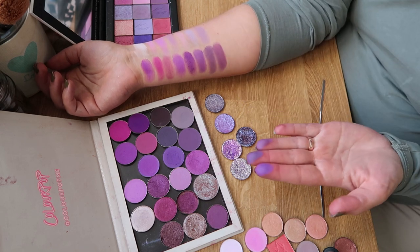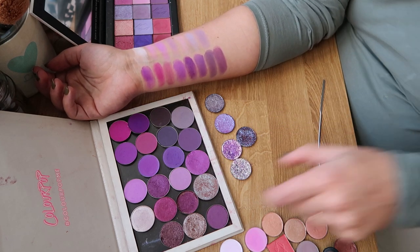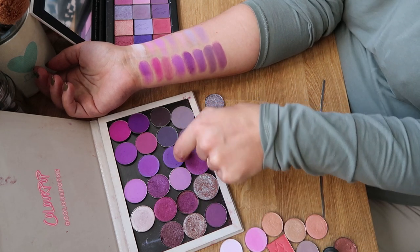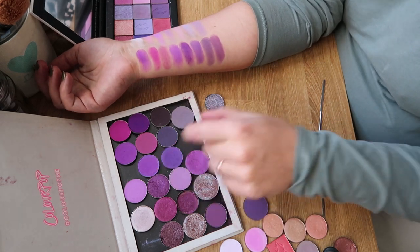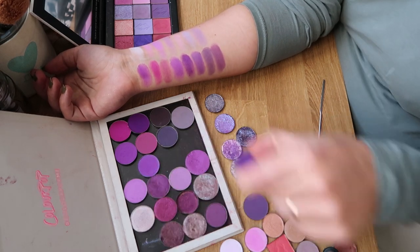I definitely don't need all these purples. Especially these three are so similar. What do we have? Inglot 325, Nabla Eresia. I'm gonna get rid of that one. And this one is Try Me by ColourPop. I think I'm gonna get rid of Try Me as well.